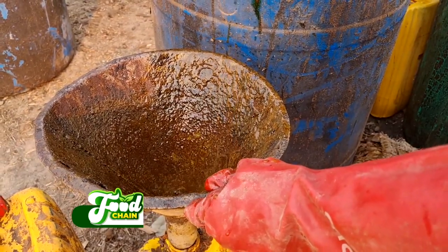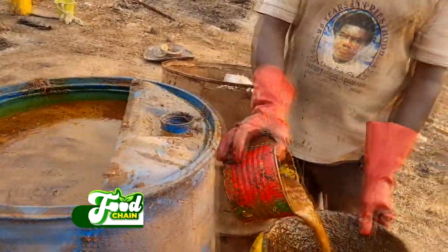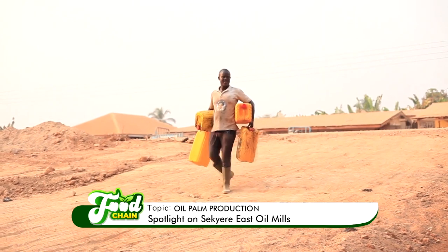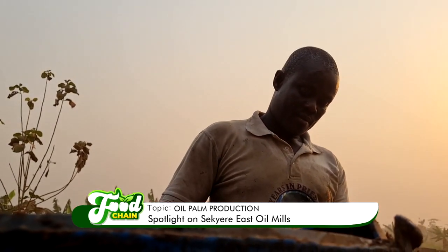Even after this, there are other liquid waste that are produced. Osei Kofi Daniel is a pig farmer that has more than 200 pigs close by. He comes here almost every week for the liquid waste which he uses together with other materials to produce feed for his pigs.